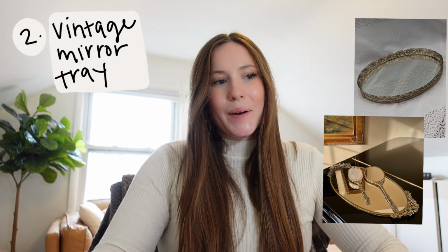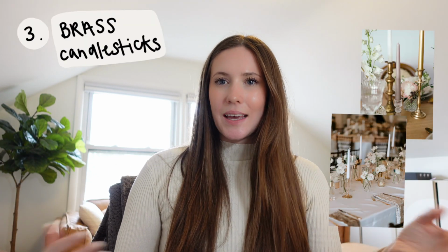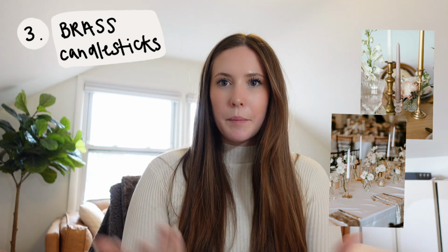And then the second wedding thing is a vintage mirror tray. I want this to also join the wedding decor to home decor pipeline and be a sentimental piece in our house. And then the third thing on my wedding thrift list is gold or brass candlesticks. I'm not really sure, whatever I find I'm fine with, or maybe I'll spray paint them, I'm not sure.